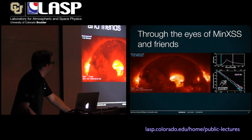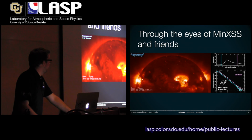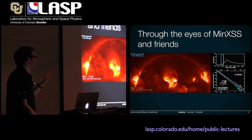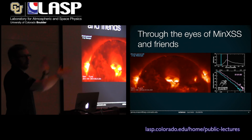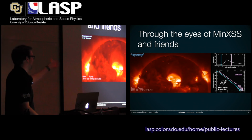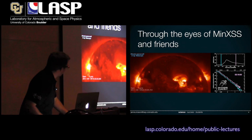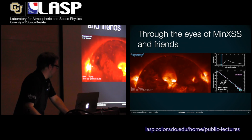In the top right is data from the GOES spacecraft, from the X-ray sensor. More or less, that's like if you took the Hinode image and added up all the pixels and then plotted that as a function of time. And that's sort of what you're looking at in the top right with GOES. And then in the bottom right are the MinXSS data.